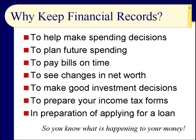Why keep financial records? Slide number 4. Well, here are some of the book's reasons, and they're all very good. To help make spending decisions, to plan future spending, to pay bills on time, to see your changes in net worth, not always, but usually pretty exciting, to make good investment decisions, to prepare your income taxes, in preparation of applying for a loan. But most importantly, the one they don't add is the one I added at the bottom, so you know what is happening to your money. We spent how much money on what?